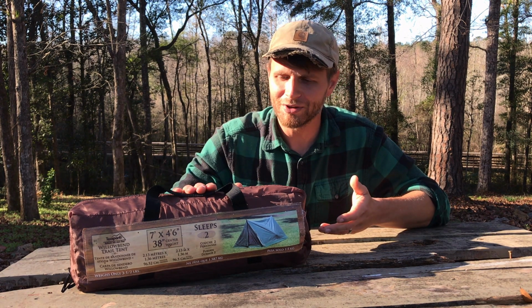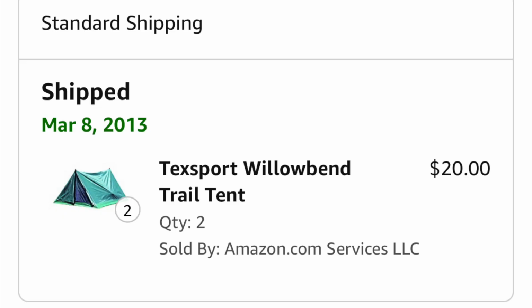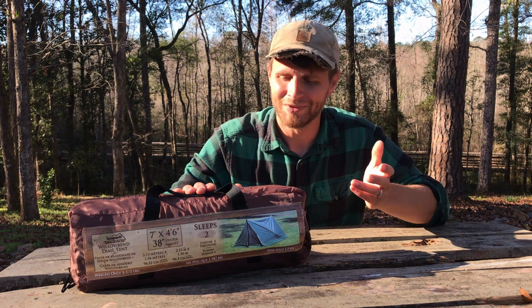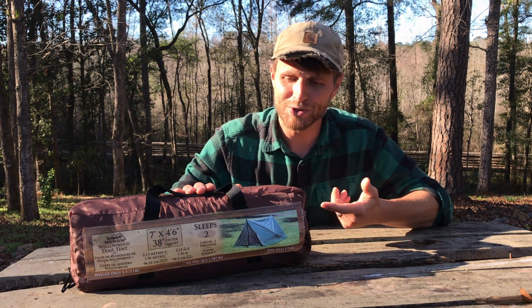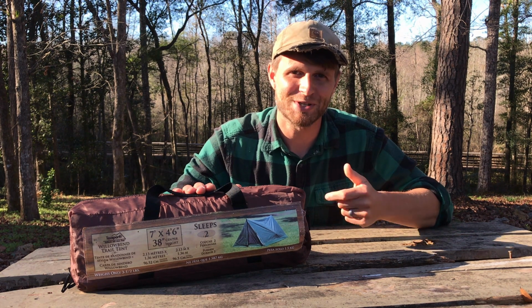And oddly enough, I remembered that I ordered this tent back in 2013, and I paid just 20 bucks for it. It is the cheapest tent on Amazon. So I took what I could find, and I figured I'd kill 2 birds with 1 stone and film this amazing trip by water out to the Gulf of Mexico, and also do a full, honest review of the cheapest tent on Amazon.